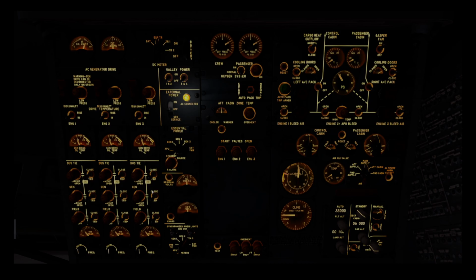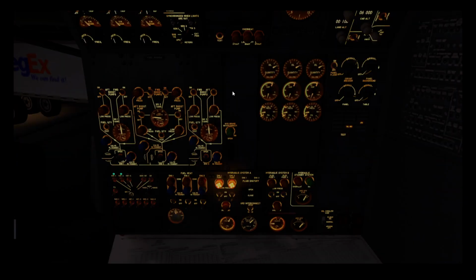Okay, galley power's off. Okay, after start ignition, let's go back up here. Pitot heat, hold on. Anti-ice, let's go ahead and run with some, especially the wings, so we don't forget about them up in Moines. Okay, come down here, get our hydraulics on.